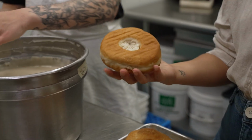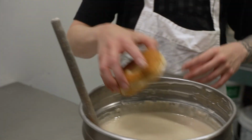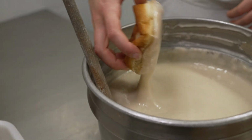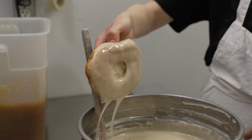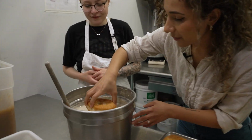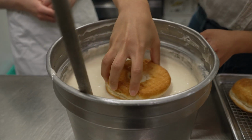So then, whatever side you've taken the hole out of, you're just going to dip it in, kind of to the white line, and then you'll let it drip for a minute. Okay, time to dip. Here we go. Oh, beautiful. Is that a good dip?